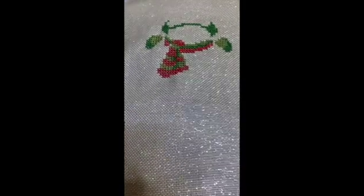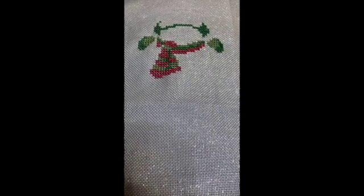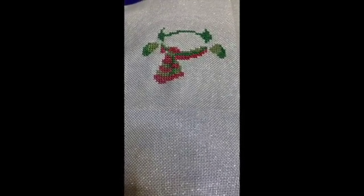Hour-wise, I'm really going to have to add it up. I don't think I'm going to get to actually 24 hours of stitching this time because of all the different things going on in my life, but we'll just continue.